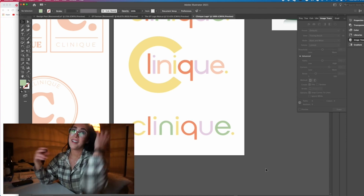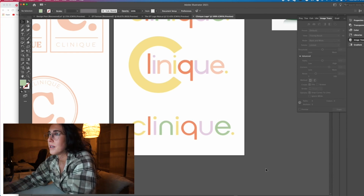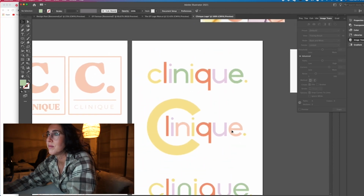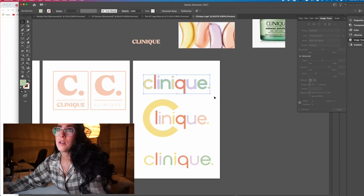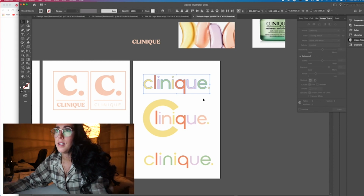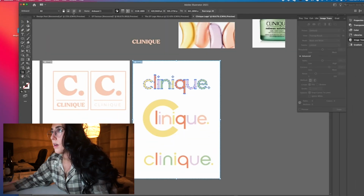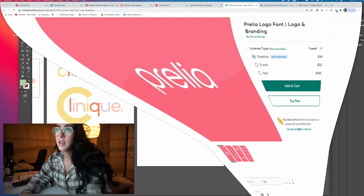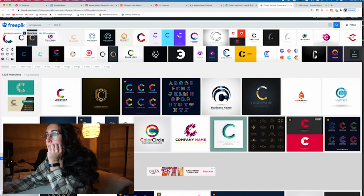Alright guys, I think I already figured out the one I want to go with, and it's this colorful one right here. I just feel like it makes it look more fresh, more clean. So I think I'm gonna go with this one, and we're gonna mock it up, and we're gonna see how it looks. So let's get it on its own artboard, and then we'll export it as PNG, and then let's go find a mock-up. I like to go to Freepik, and let's find skincare mock-up, and we'll see what it looks like. That one looks like Clinique.